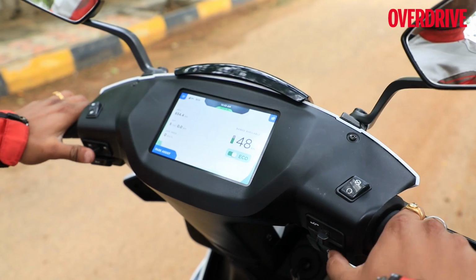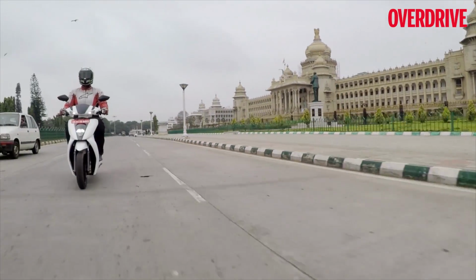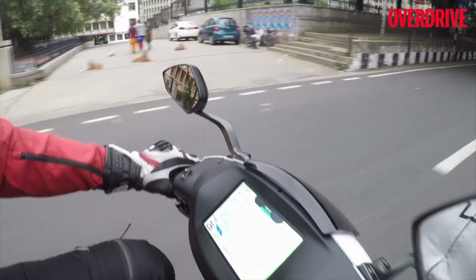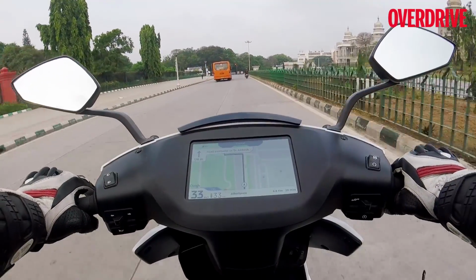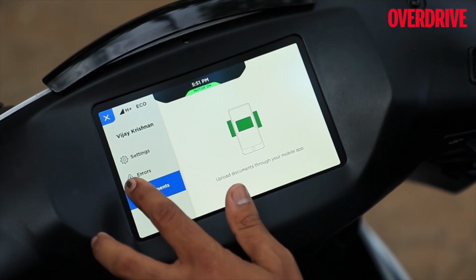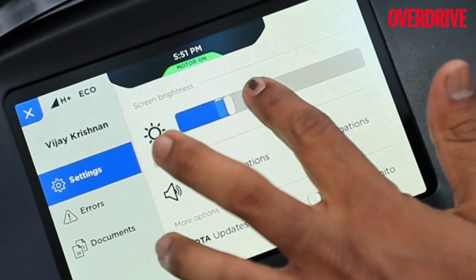Engaging reverse mode is easy, as you simply need to press the rear brake, turn indicator switch and the start button together, and this is a feature that is sure to help when maneuvering out of tight spots. The instrument cluster is in fact a waterproof tablet that uses a SIM card and is constantly connected to the internet to offer onboard navigation directly without the need to sync to your smartphone. Of course, there is a dedicated app as well, which allows you to sync your phone and access information about the scooter, including charge status and the like.